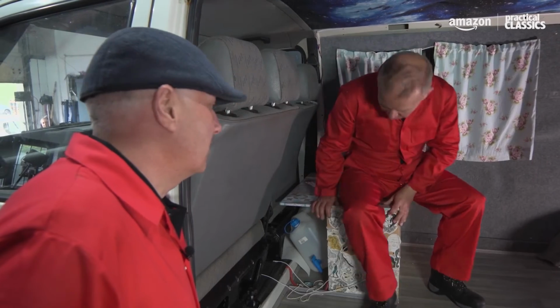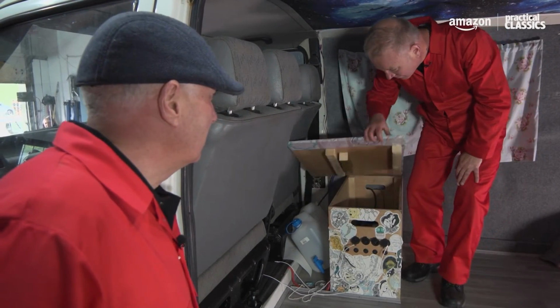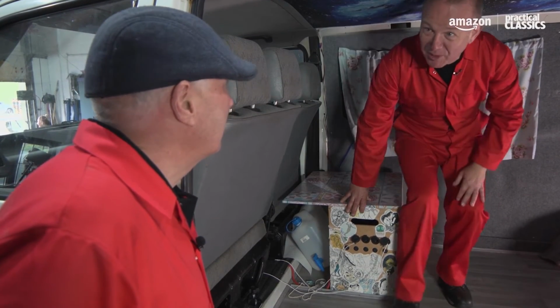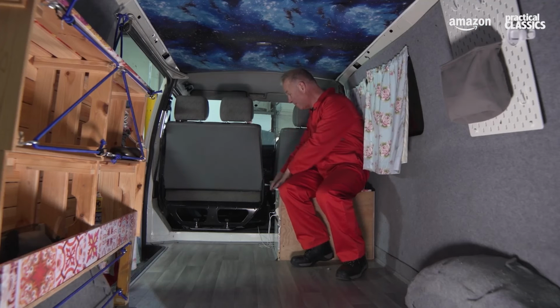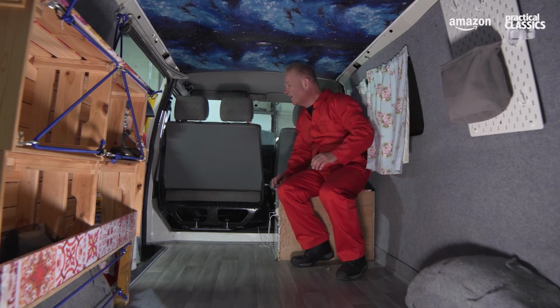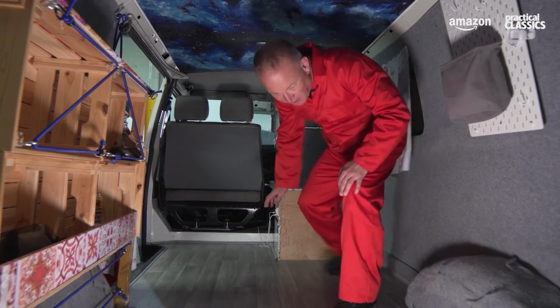Yeah. And they've also put a leisure battery in, although I have to say it's a little bit Heath Robinson. It's got a wooden box around it, which means that if it shorts out and goes up, the wood will go up nicely with it. Yeah, get it going well. It's like kindling. But before that, jump in. Come on, let's have a look.